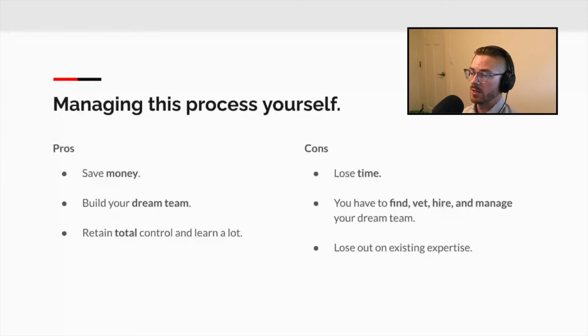You're also going to lose out on existing expertise. Yeah, you're going to learn a lot and you're going to retain total control, but you don't have time to become an expert in every single aspect of your business. You are going to, at some point, have to rely on other people. It might be helpful to do that earlier on, sometimes.